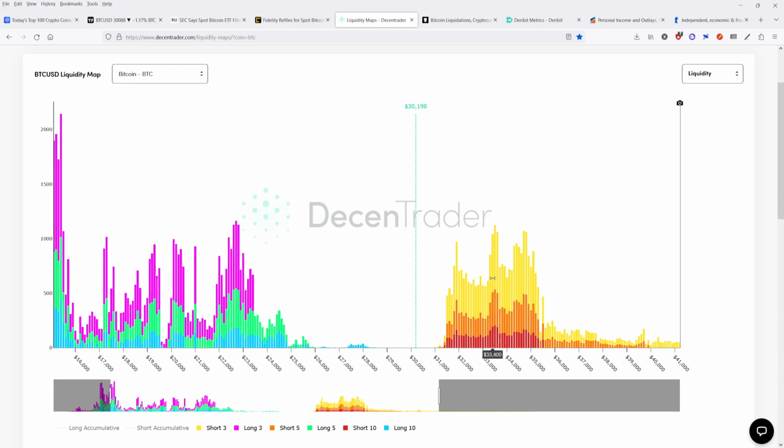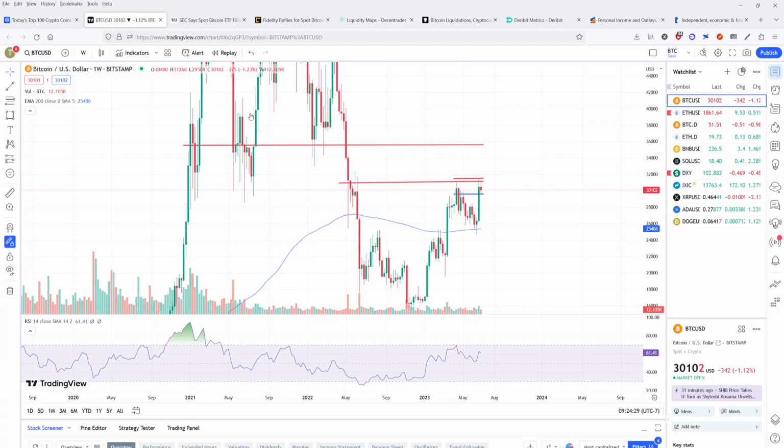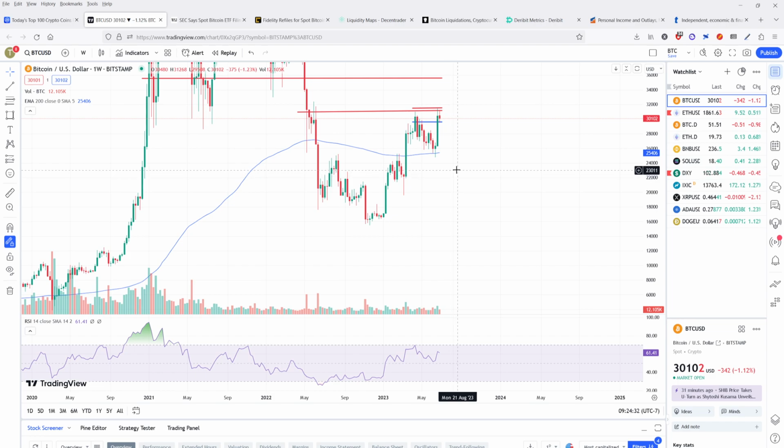Now, another very important point to realize about this liquidity map is that on the other side, if we look at the long liquidations, there's barely anything until you get all the way down to about 23,400. If Bitcoin went below 23,500, we could wind up seeing a cascading effect of longs getting liquidated and the price moving lower. But that being said, there's a lot of space between where it is right now at about 30,200 and having to go all the way back to about 23,400. So that's a huge area. We'd mark that out about here.